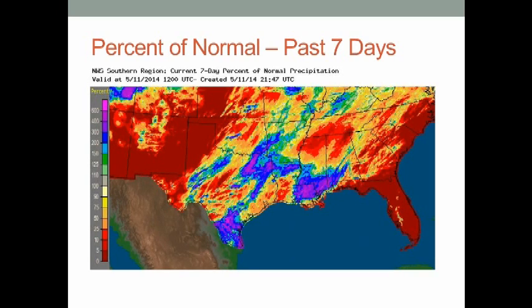Now, if we look at the percent of normal over the last 7 days, this is what I'm talking about. You have areas of red next to areas of blue, and that's saying that mixed bag of precipitation. So if you need rain and you're right in here, you've got rainfall that was 4 times normal for the week, but yet right here you only had 25% of normal. So very much a random pattern of precipitation over the last week.